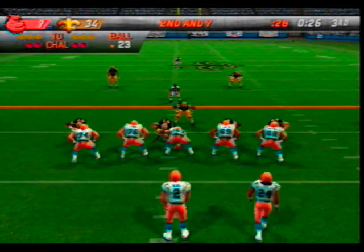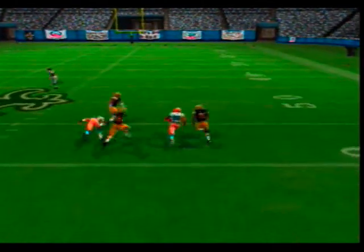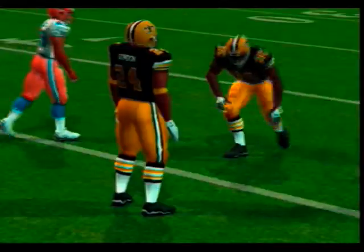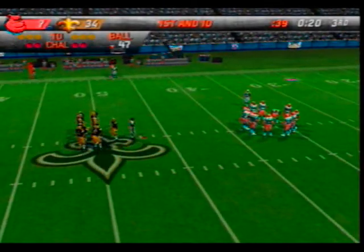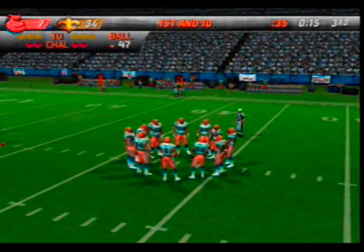Safety right. They come out in a dime package. Gets rid of it. The 40. Butler is there for the tackle at the 47. The powerful arm brings them a first down this time. Yeah, and you talk about putting some heat on your throws. This guy really let it go.